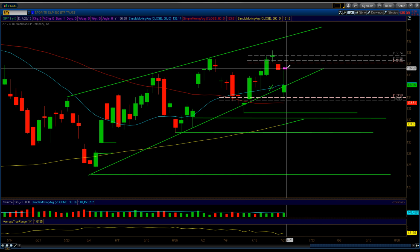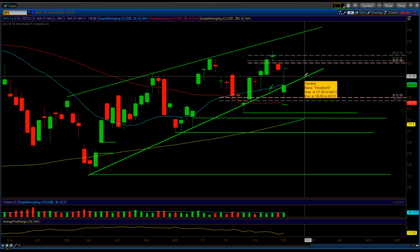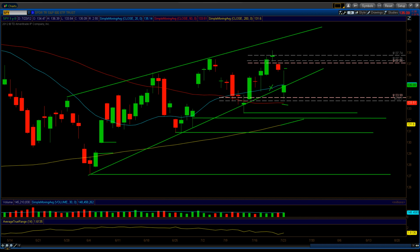Again, we close above here, I'll be bullish. We close down here, I'll be bearish. And again, volume makes a big difference. Just because I say that doesn't mean I'm going to think it tomorrow. So Wednesday will be the big day. I'm going to probably stay in cash until that happens. Tomorrow may also be another volatile day, so we just need to keep an eye out on that.